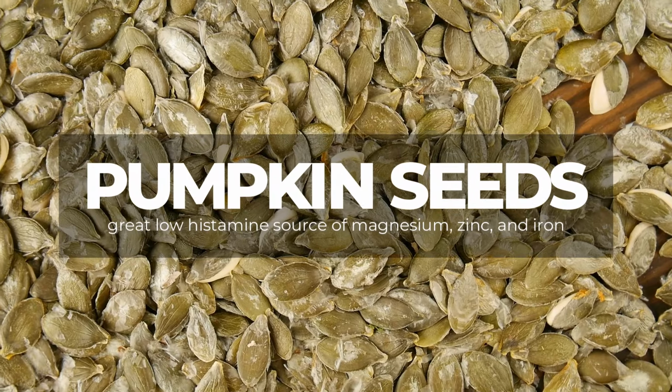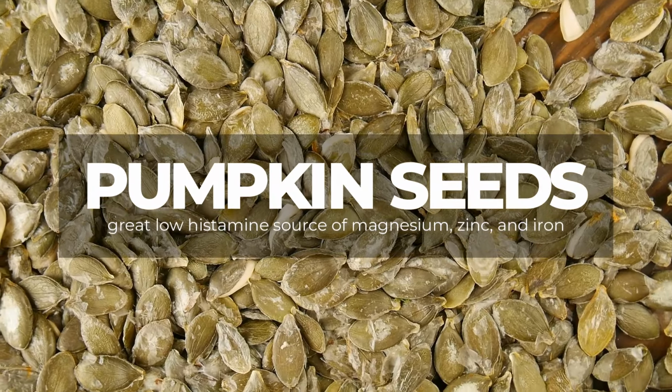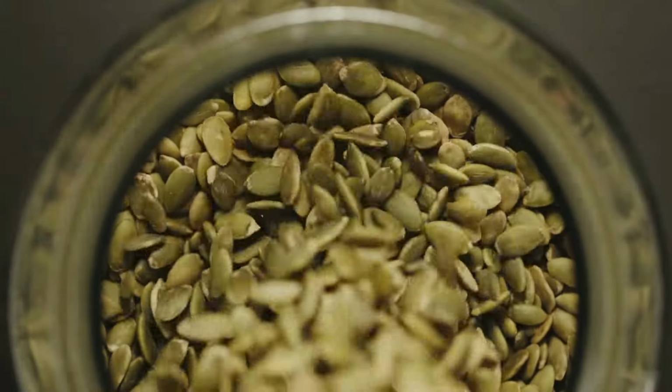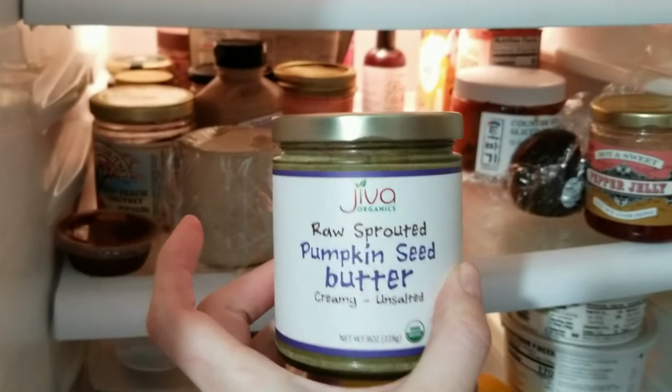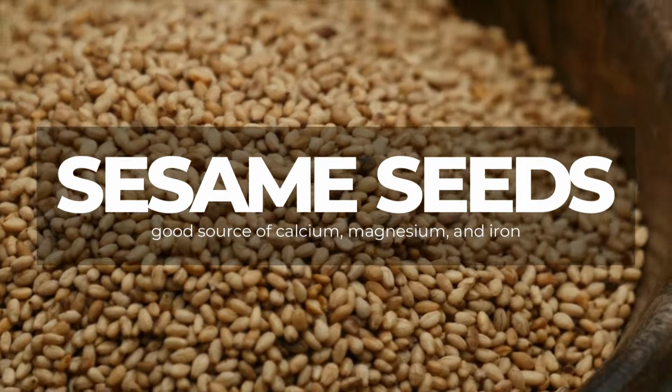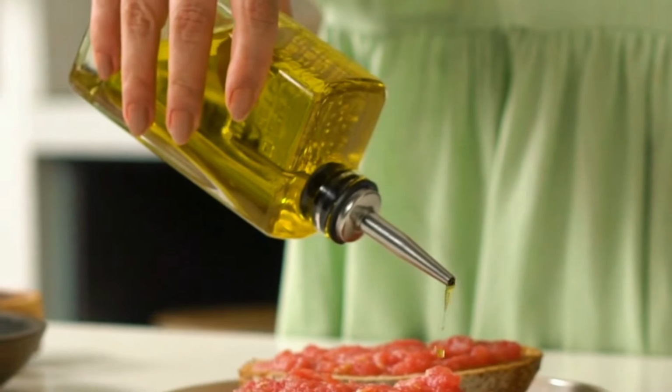Pumpkin seeds, or pepitas, are a great low histamine source of magnesium, zinc, and iron. They're rich in protein and fiber and can even be made into a delicious pumpkin seed butter to spread on crackers and other snacks. Sesame seeds can be enjoyed whole or unwhole as sesame seed oil or as tahini, also known as sesame seed butter.